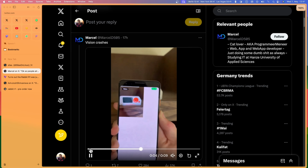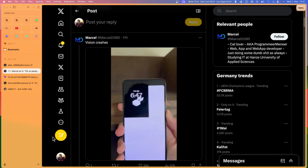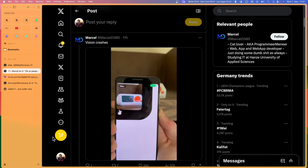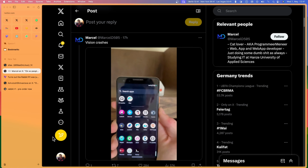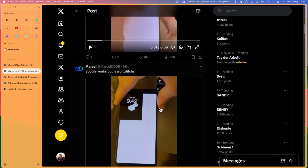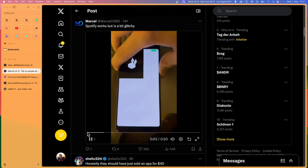Vision doesn't work, apparently, for example. What do we see here? It makes sense. It works differently. Spotify works weirdly.